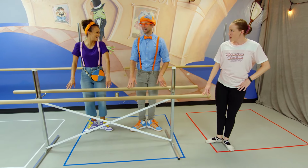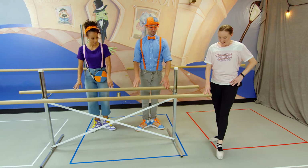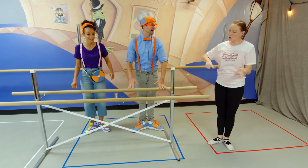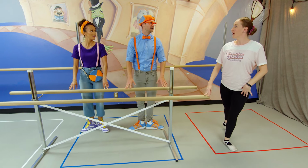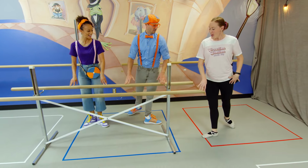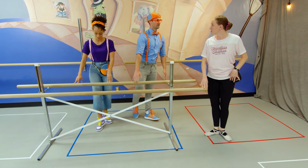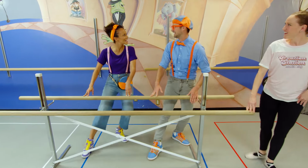Oh, that feels good. Tendu. Excellent. So that's to the front. But you can also go side. And to the other side. And you can also go back. And then you can connect all those tendus and make kind of like a circle around yourself. Oh, this is fun. Yeah, it kind of feels like skating.